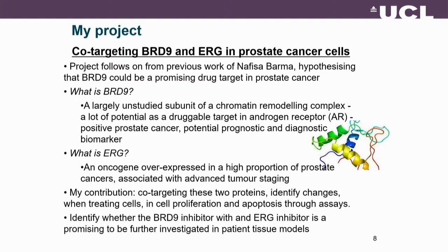A paper released last year established BRD9 as a potential target for androgen receptor positive prostate cancer and a potential prognostic and diagnostic biomarker for prostate cancer. So the project I'm doing basically follows on from the previous work of Nafisa Barmer last year, hypothesizing that BRD9 could be a promising target for prostate cancer alongside other targets, for which I'll be looking at ERG. So what actually is ERG?